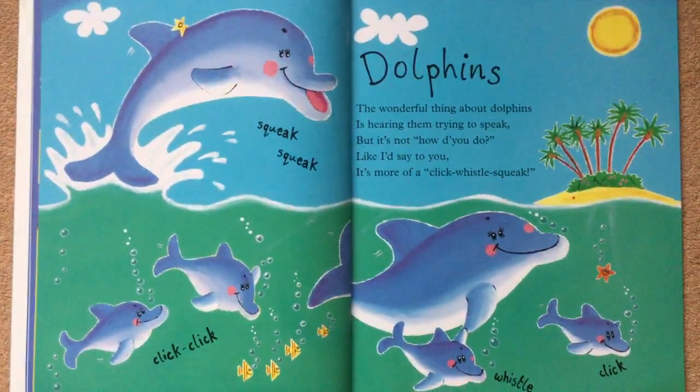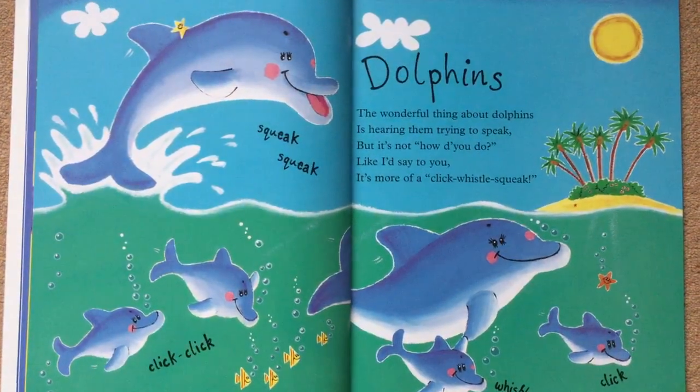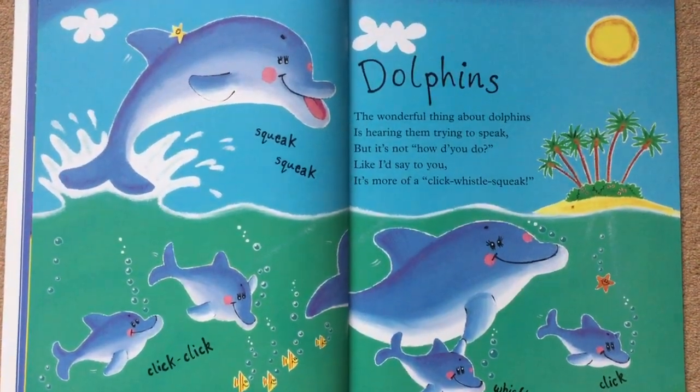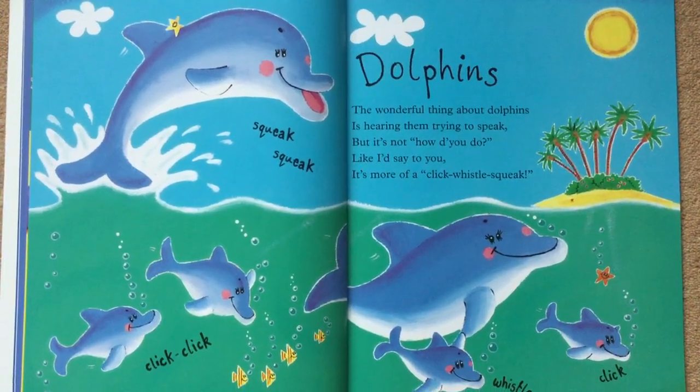You know what these are? That's right, they're dolphins. The wonderful thing about dolphins is hearing them trying to speak. But it's not how do you do, like I say to you. It's more of a click, whistle, squeak.